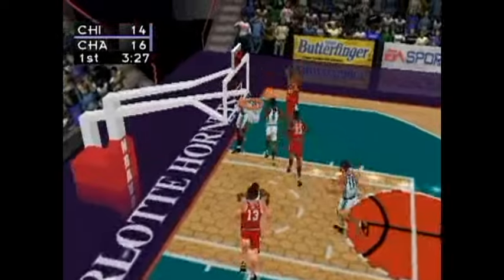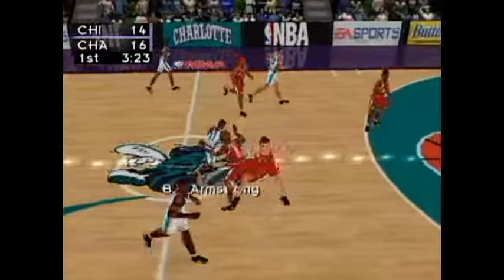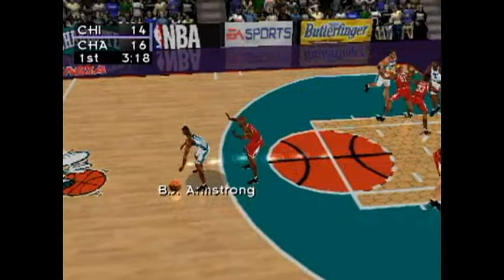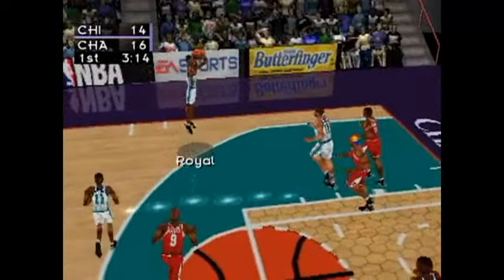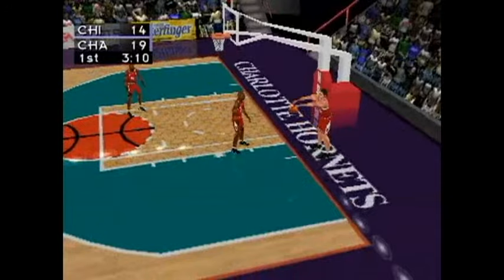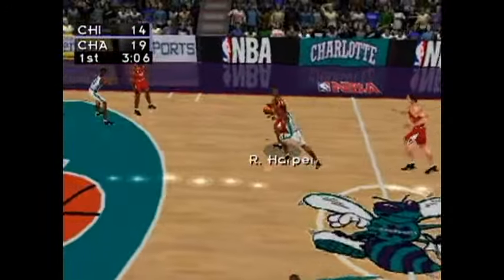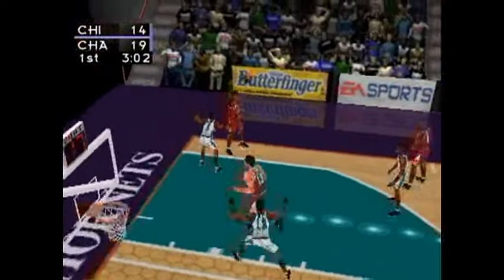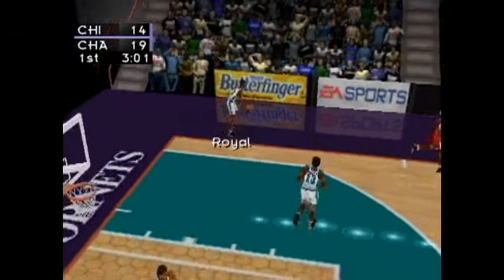Longley pump fakes. Number five takes the rebound. Armstrong to Devox. Number five receives the pass on the left side. Oh, yes! Devox with the assist. Charlotte leads by five. Harper to Pippen. Out of bounds. Charlotte ball. Number 15 joins the lineup.